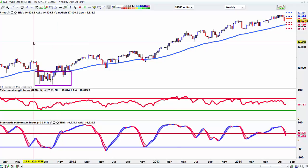So short term, I'm looking for sideways action and a potential to test 16,000, the big number on options expiring next Friday, which will possibly lead us into a little bit of a bounce as we head towards September. But Monday's bar will be crucial.